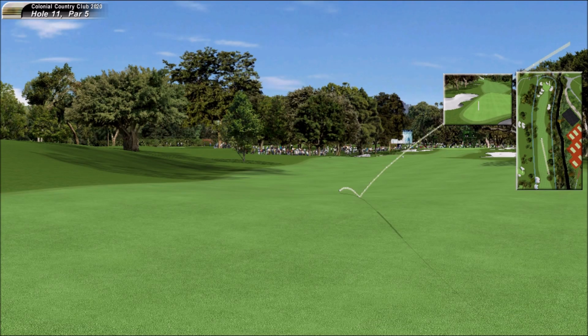Wise move there, just laying up. Once you've missed the fairway with the tee shot, don't make the problem any worse by hitting a second shot poorly. Just get it in the short grass.